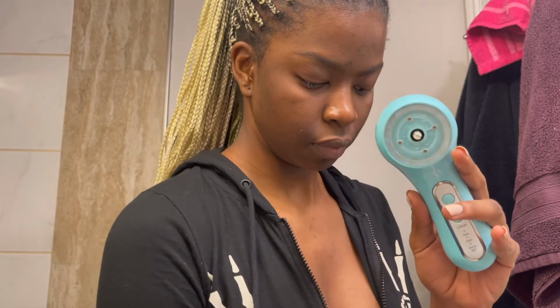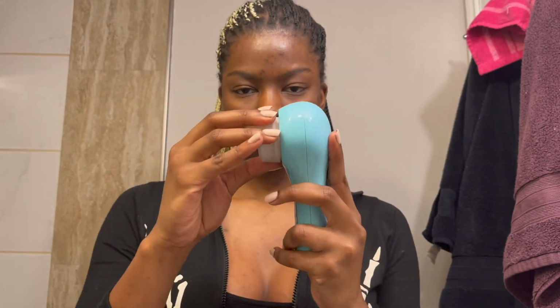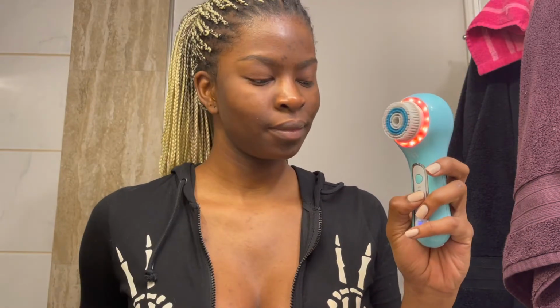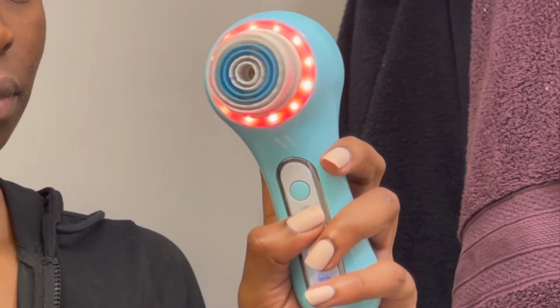It comes with 5 detachable heads, and you can just attach it like so. It also comes with 2 different LED light modes. I'll be using the red one for my face today. It comes in 3 speeds: a gentle, daily, and deep cleanse. I always use the deep cleanse speed.